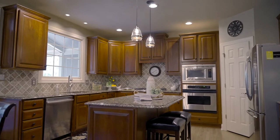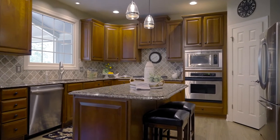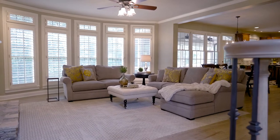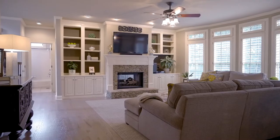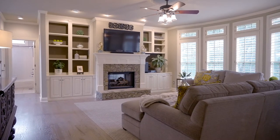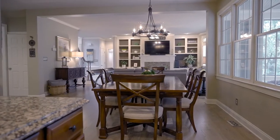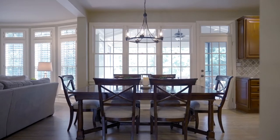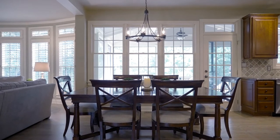The kitchen and the family room are the heart of the home, and you're gonna love this. It's all neutral. I love the hardwood floors with just a touch of gray, the built-ins, and you have a see-through stacked stone fireplace. It's an open floor plan, so you're all open to the kitchen and a big breakfast area where you could have a farmhouse table. It's a great floor plan.